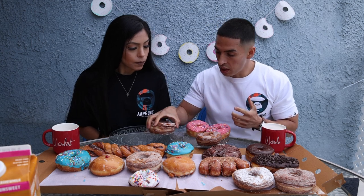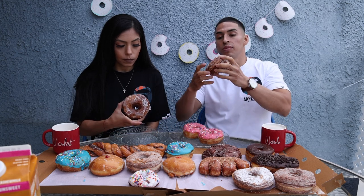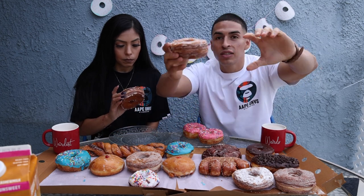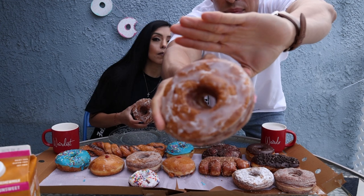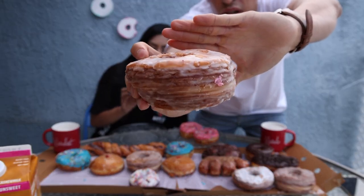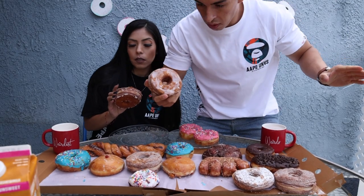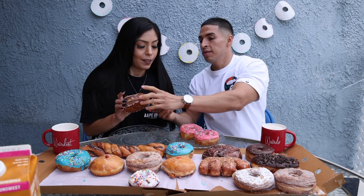Now the glazed cronut is not on their menu. We actually requested for a couple of cronuts to be glazed. It doesn't look like the glaze really stuck to the cronut at the top there, if you could see, but nevertheless, they do feel like they're gonna be crispy, and the layers look great from the outside. So hopefully it's good. Here, let me get this one.